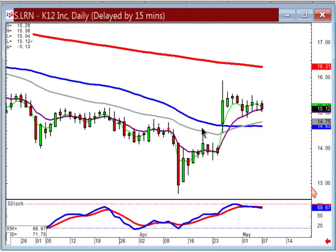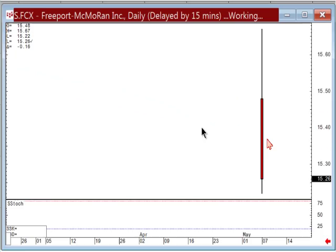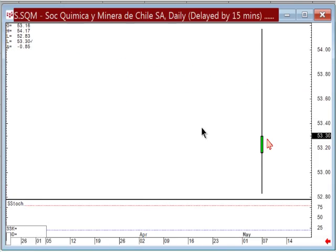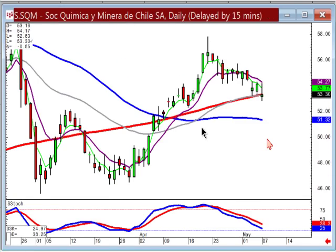LRN, another one that has to open positive if you're long. If it opens lower, close it out. It's coming back to test the 50. Freeport, nothing yet. I wouldn't be short, but I wouldn't be long. And Squirm, stay short. If this opens lower, it's heading to the 50-day moving average.